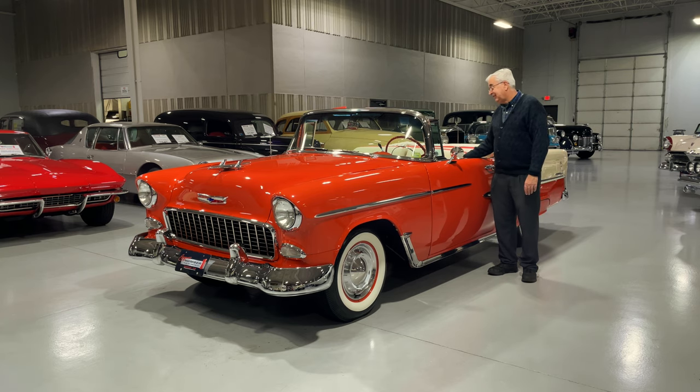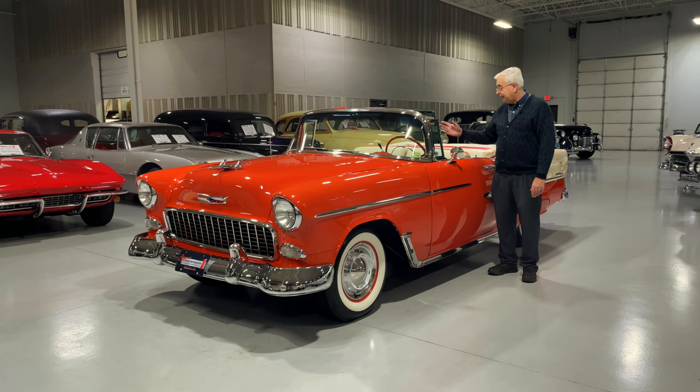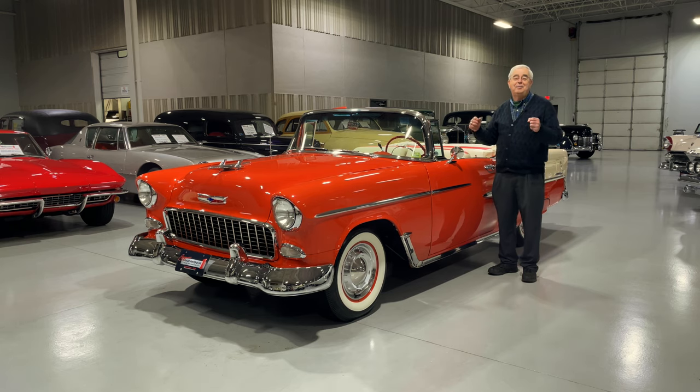As I mentioned earlier, look at the size of the steering wheel. Beautiful condition all the way around. The horn ring's in perfect shape. Automatic on the column, as I said, the Powerglide. It's a big enough steering wheel that if you didn't have power steering, you could still parallel park this car.